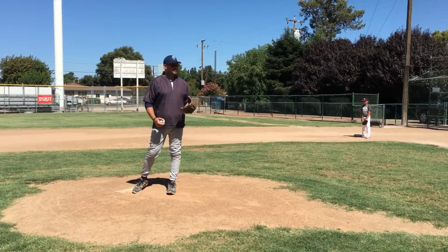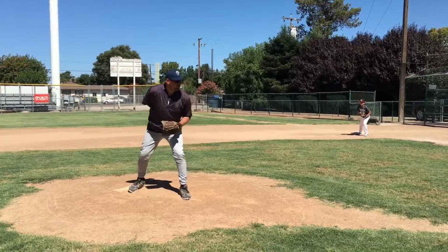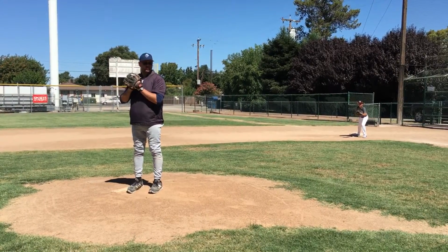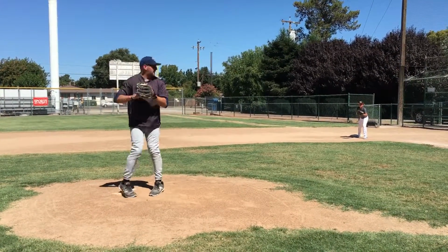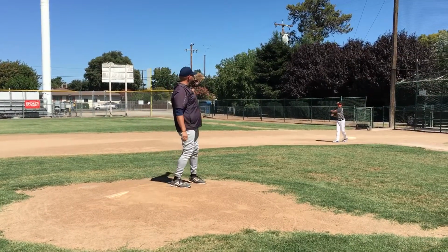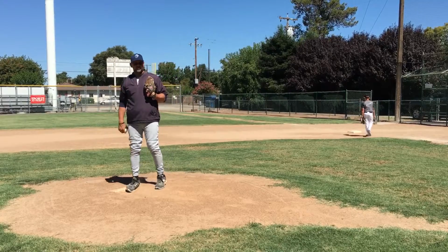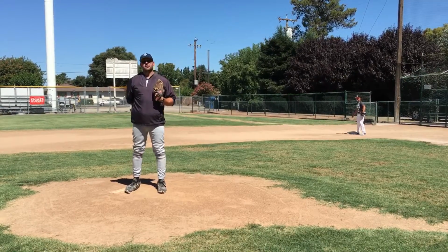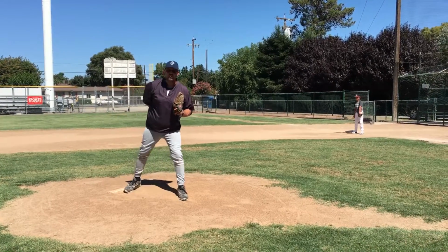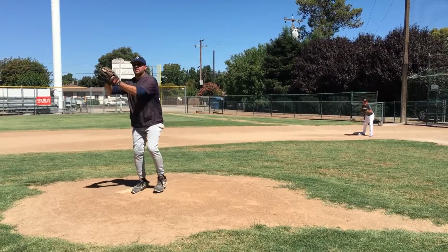So if the coach calls A11, we know that as a pitcher we come set, UCLA. And we execute the pickoff throw to first base. Now if the pitcher calls U11, we know that we go on the first second, the first letter of UCLA, U.